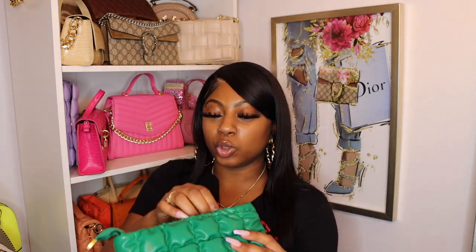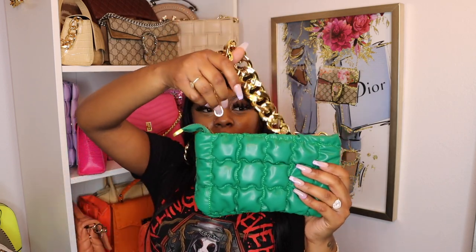And then I have this one. This one is super cute to me. I got this from Shein. Look at this material, how thick it is. For the price, I think this was probably like $7. And then it has, oh, I thought it broke. I was going to say, who broke my bag? Yeah, the strap is like this.